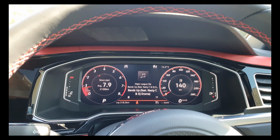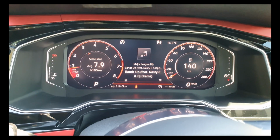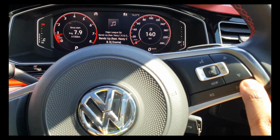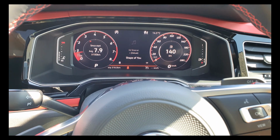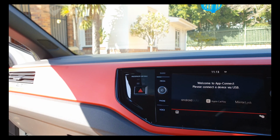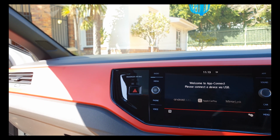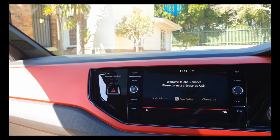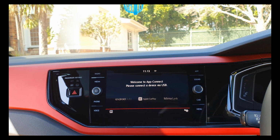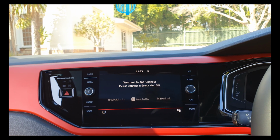I think that if you like, you can have the song that you are playing displayed there, where you can just skip with the button here and press next, and then it's going to change the song and everything for you there, as you can see. That's also a nice function. The radio is the same that you will get in the normal Polos. It has all the functions that you can want in a radio, like Bluetooth, aux, and all those things that most people use.